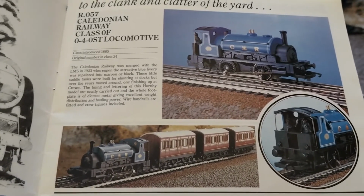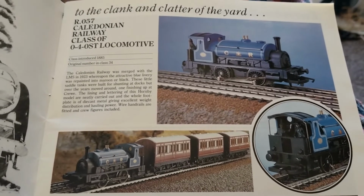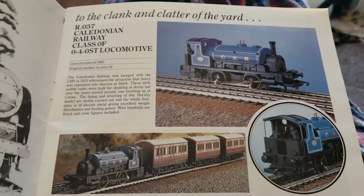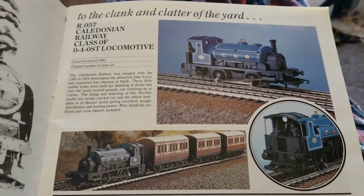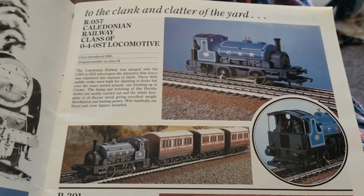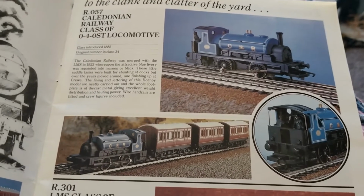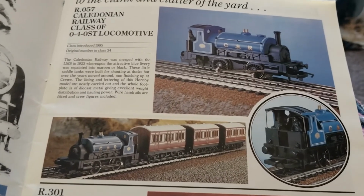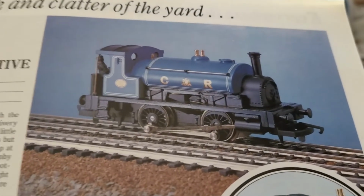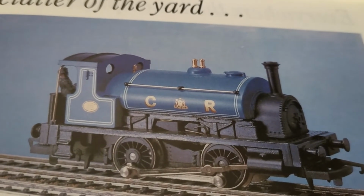It's introduced in 1885. It was originally 34 in class. The Caledonian Railway was merged with the LMS under Midland Scotland in 1923, whereupon the attractive blue livery was repainted into maroon or black. These little saddle tanks were built for shunting at docks, but over the years moved around, one finishing up at Crewe. The lining and lettering of this Hornby model are neatly carried out, and the whole footplate is of die-cast metal, giving excellent weight distribution and hauling power. Wire handrails are fitted and crew figures included.